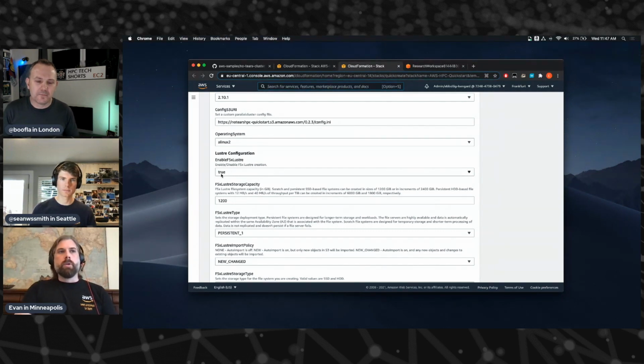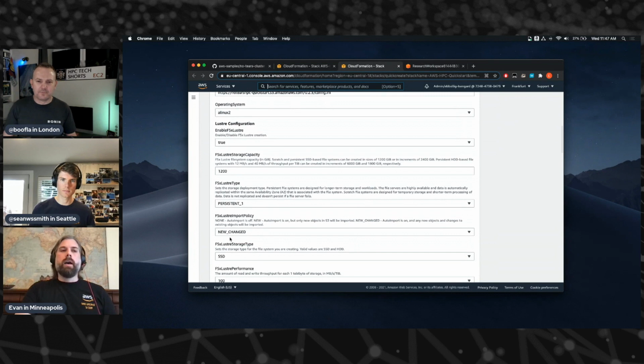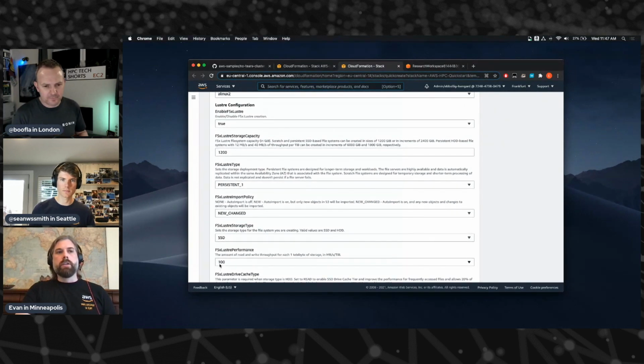It's really important that when you create your first cluster, you take the time to think about what performance profile you'll want. And if you need to change anything, you can always go back and apply that as a change set on the CloudFormation template.